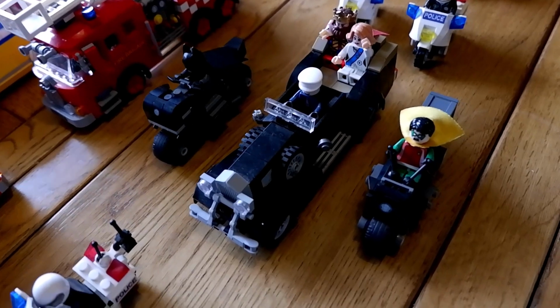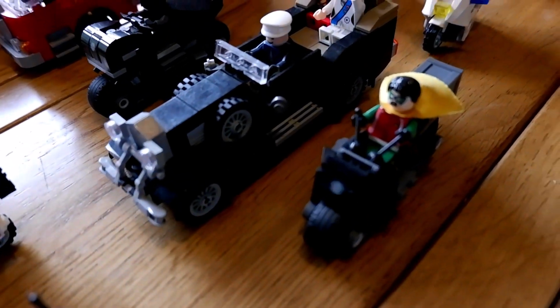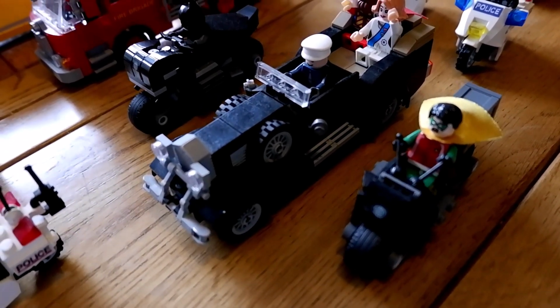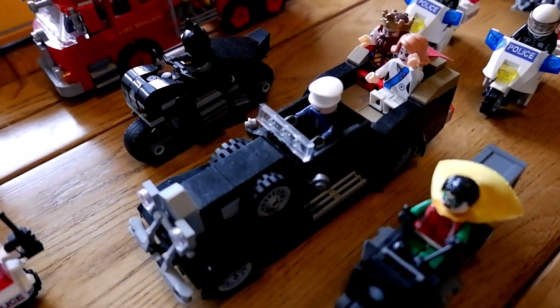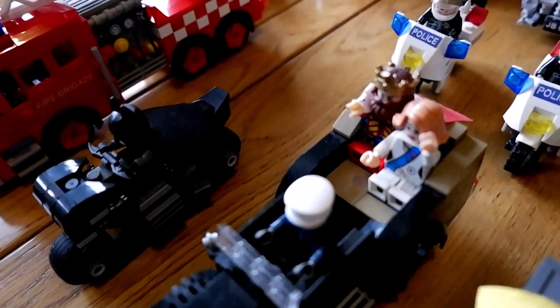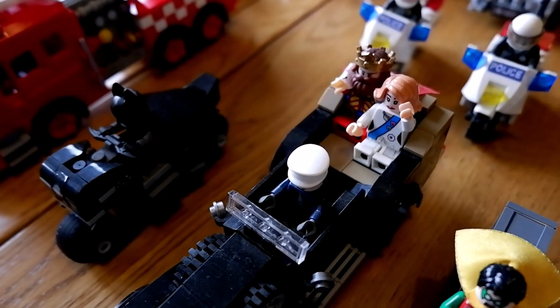But the actual limousine, I basically copied the design from the internet, which was originally in dark red, but I've put it in black. And it's a 1930s style limousine with a lovely running board with those little grey grills on. And then you can see the royal couple at the back, the king and queen of Legoland.